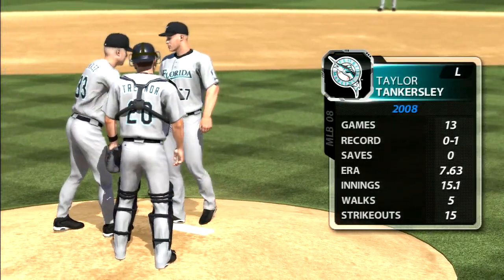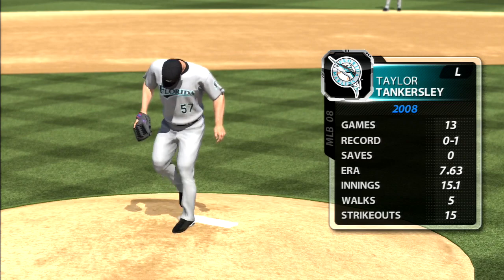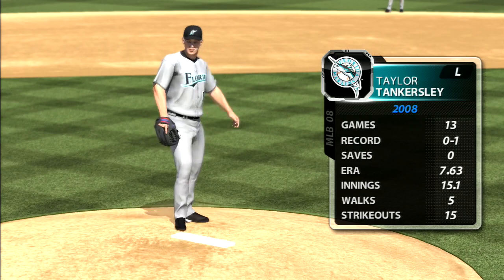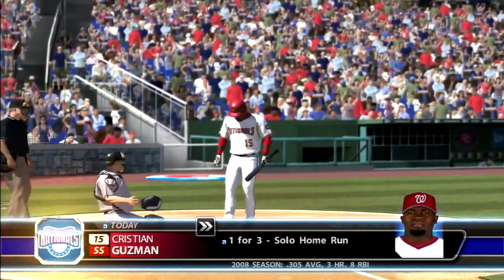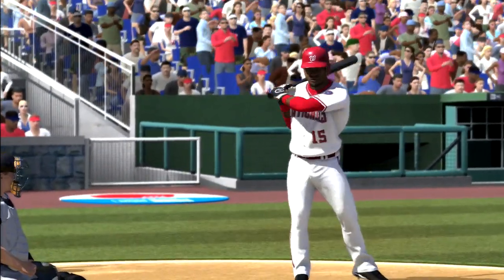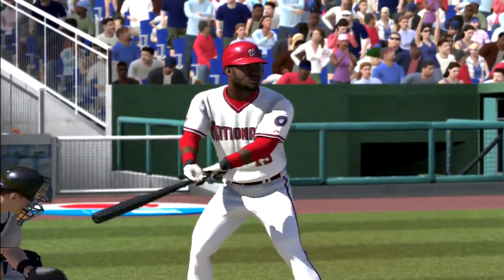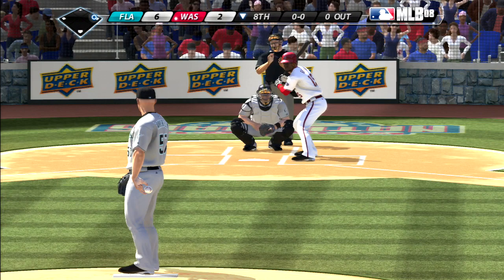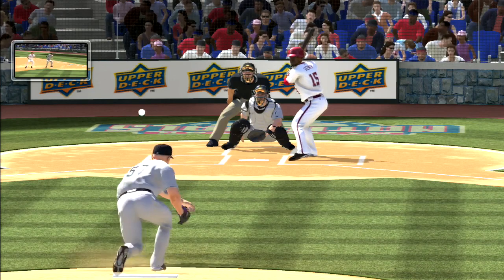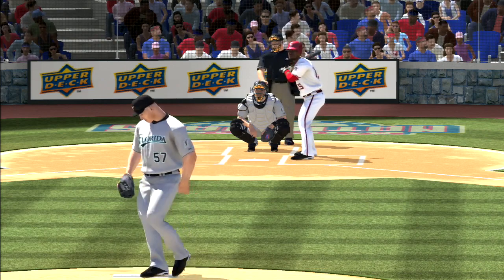A new pitcher coming on now. It's the former Crimson Tide standout, left-hander Taylor Tankersley. Christian Guzman will dig in. He homered back in the 4th. Here's the first offering. And that's in there for strike 1. If you're the Nationals, you got to have a base runner here.